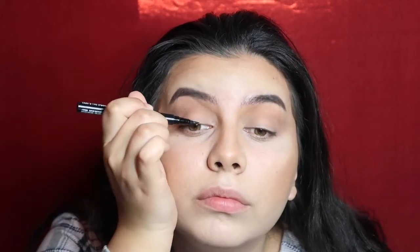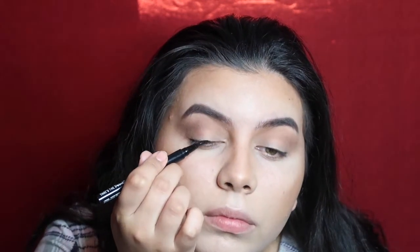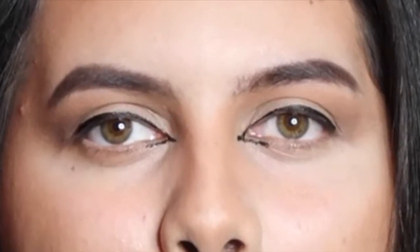So now, I guess I'm gonna go in with some eyeliner. So pray for me, because I'm not good at this at all. I don't know what I just did. Oh, no. I don't think I did that right.